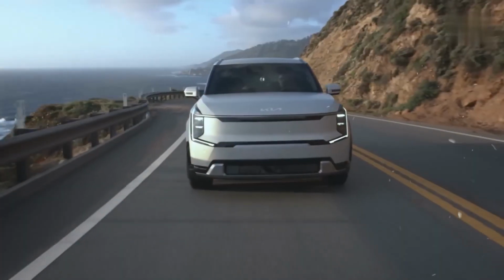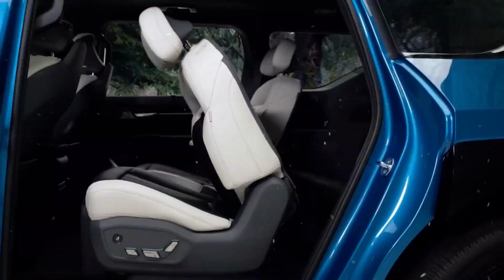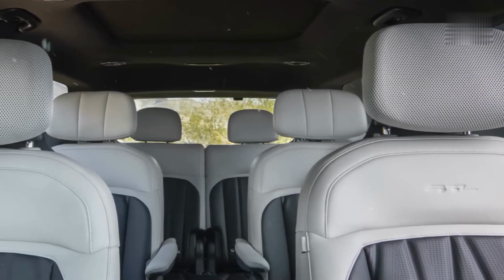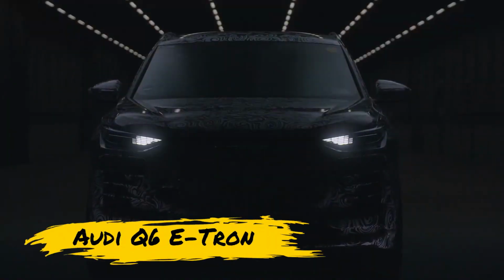For Kia, it's crucial to have a family EV in the fleet as the auto industry embraces electrification more and more. That will be the 2024 Kia EV9. Depending on how the interior is set up, it will most likely have seats for 6 or 7 people as a 3-row SUV.